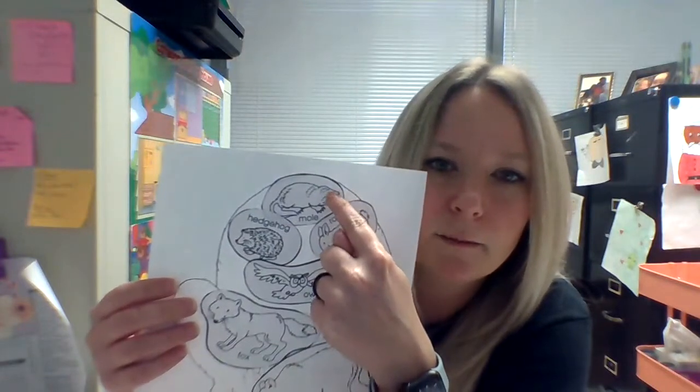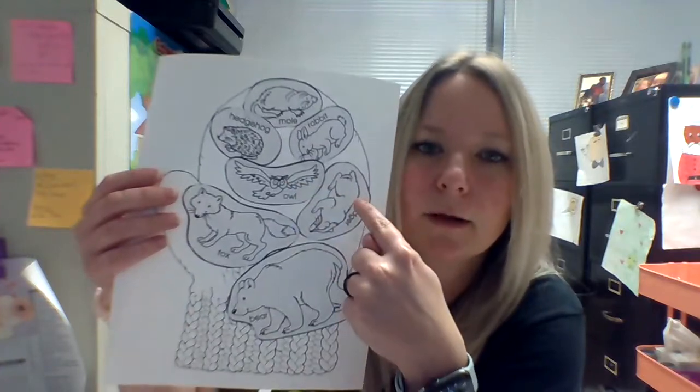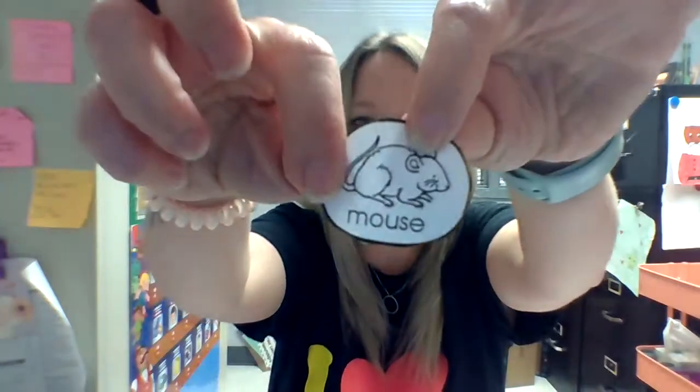We've got the mole and the rabbit and the hedgehog and the owl and the badger and the fox and the bear. And who's missing? The last animal to get into our mitten was the mouse, right? And who can tell me in our book, do you remember where the mouse was when he got into the mitten? Where did he sit? He sat on somebody's nose, right? Whose nose did he sit on? The bear. That's right. So I'm going to glue my mouse on my bear's nose.